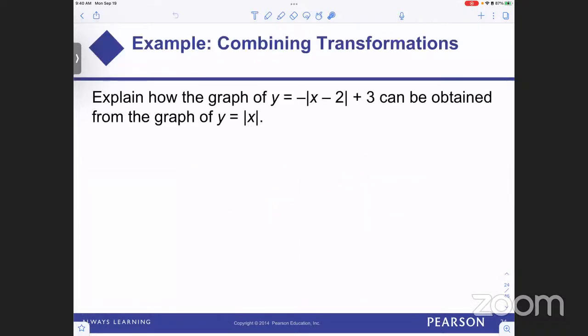Okay. So now we're looking at, again, doing multiple transformations or combining transformations in one function. And again, the recommendation when we're doing multiple transformations in one go is to work your way from the inside to the out, right? So in this one, we're asked to explain how the graph of this can be obtained from the basic graph y equals the absolute value of x.